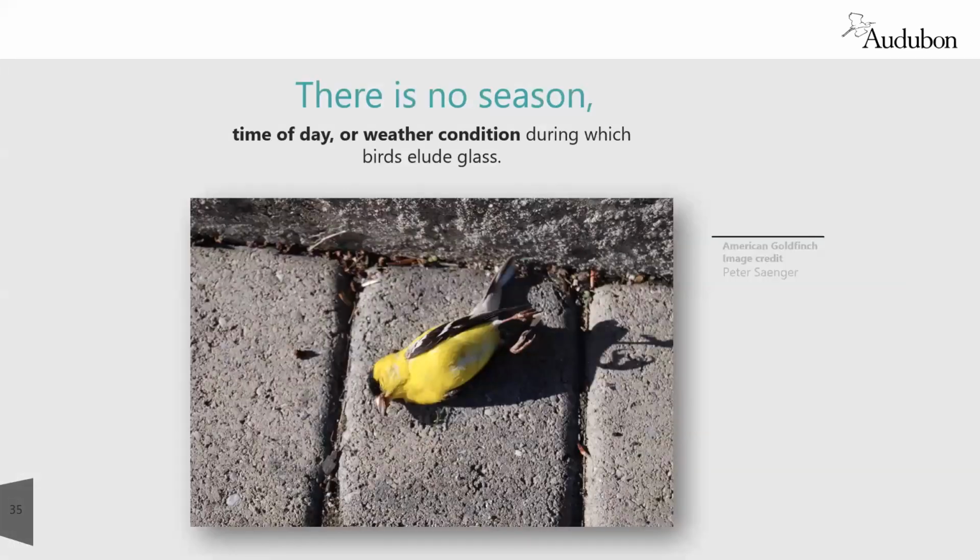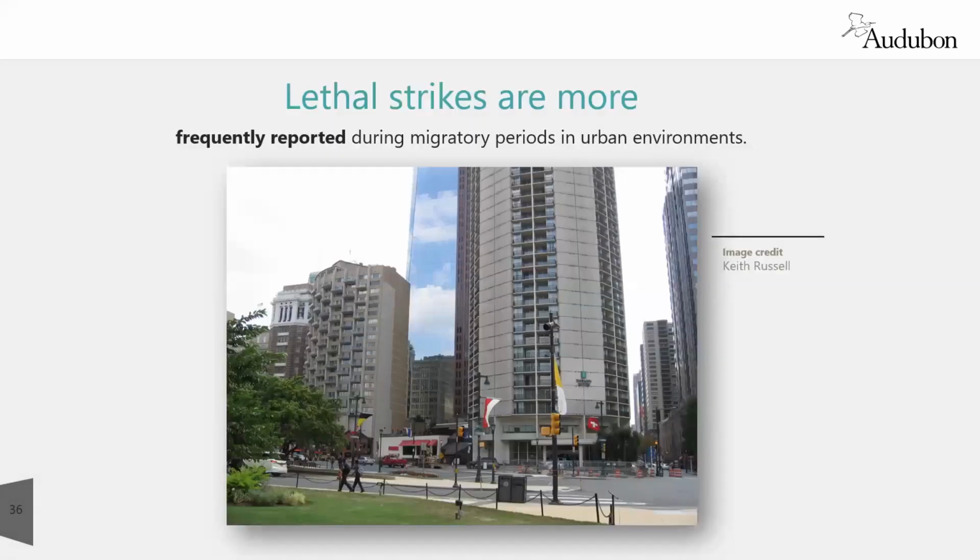There's simply no season. There's no place. There's no season for it. This can happen any time of year. A lot of people think it just happens during migration season in the fall and the spring, but that's just because you see it more on the news, because there's bigger die-offs. There's simply no place that birds are safe near glass.